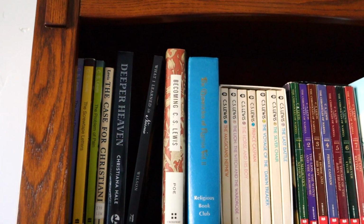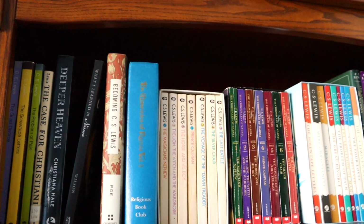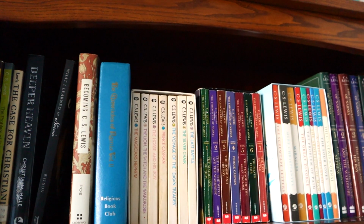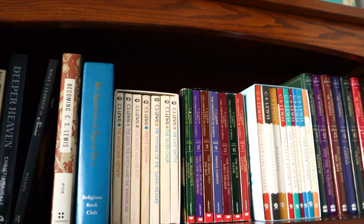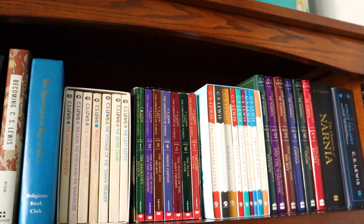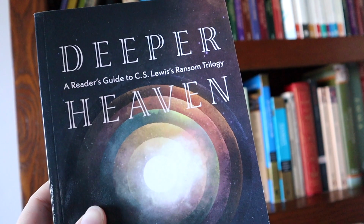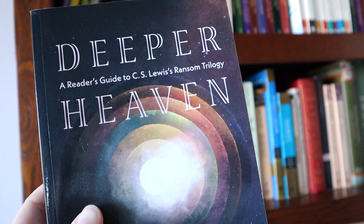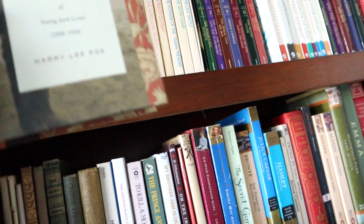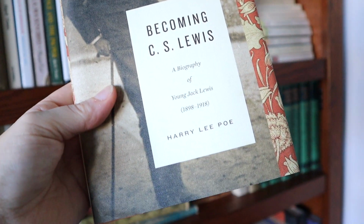This top shelf here has our C.S. Lewis collection. Now this isn't all of it. This is some of it. We have more. We're big C.S. Lewis fans in this house, so we have some of his theology books, some of the books that other people have written about him and about his books, like Deeper Heaven by Christian Hale, which is a guide to the Ransom trilogy. I got this one at a library sale. I think I paid $1 or $2 for it.